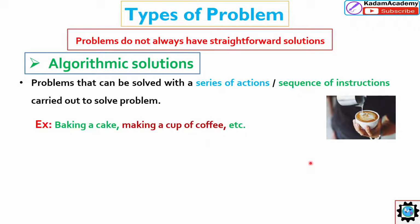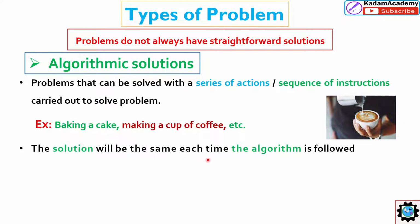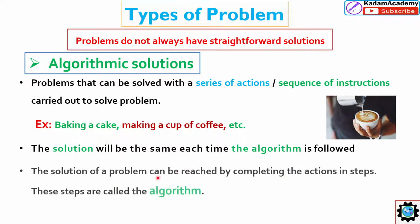Coffee has some steps to prepare it. We have to take the pot, put in the water, and so on, a stepwise process to make the coffee. Baking a cake, these are again steps. Similarly, the solution will be the same. Each time the algorithm is different. So the solution of a problem can be reached by completing the actions in steps. These steps are called an algorithm. I have just given two simple examples.